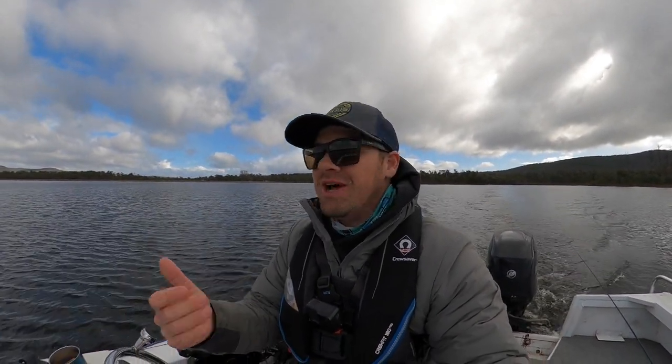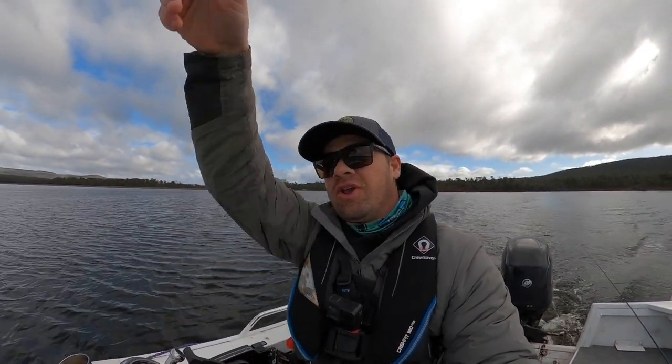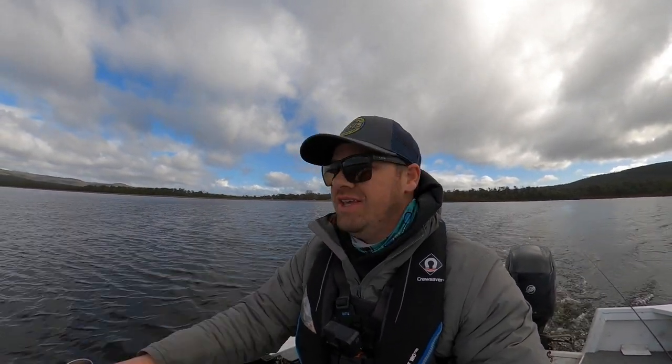And I just had to ultimately fish short. The longer I fished, I kept shortening my line, because if the fish are gonna eat the fly soon after they land, you may as well fish short. There's no point in casting it way out because they're gonna eat it whenever the flies land or thereabouts. So yeah, really good.